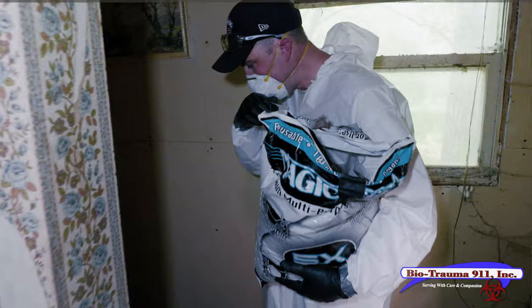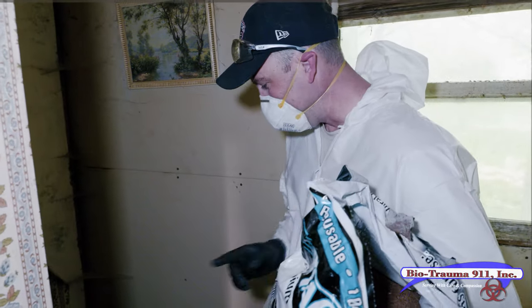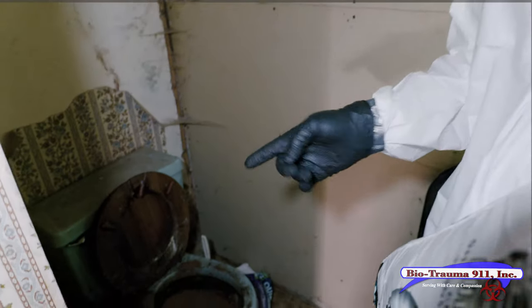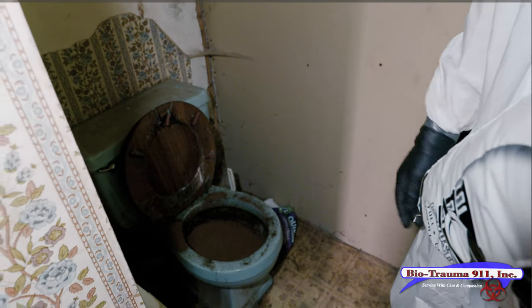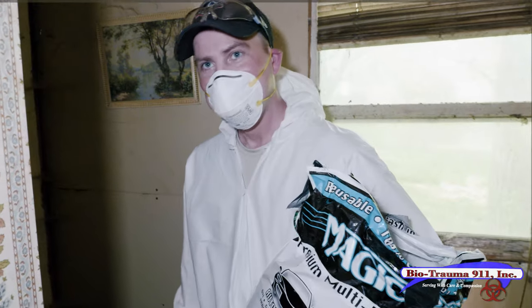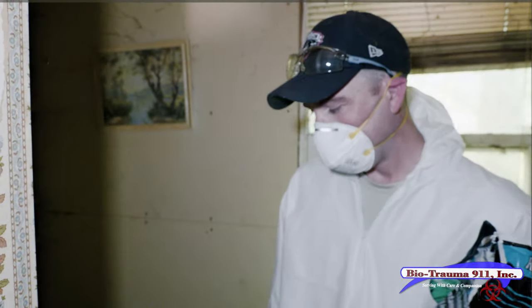Now, what are you doing in here, Rob? I just poured this into the toilet so it solidifies it. And then we'll unplug the tank from it. Any idea how long you're going to have to wait for that to solidify? It just kind of depends. It's pretty fast. 5 minutes. Maybe less. And that'll just suck up all the liquid and make it a solid? Yeah. That's exactly what it'll do.